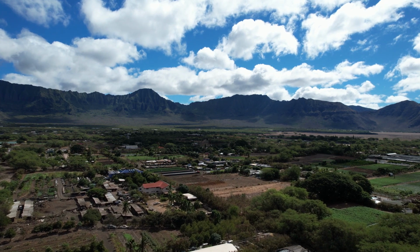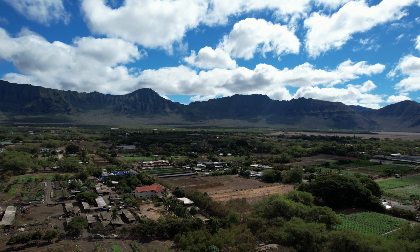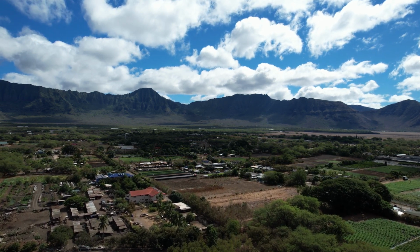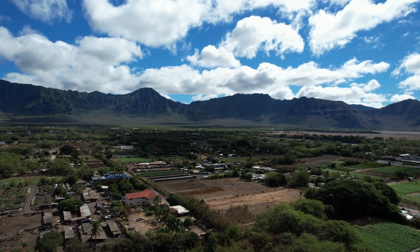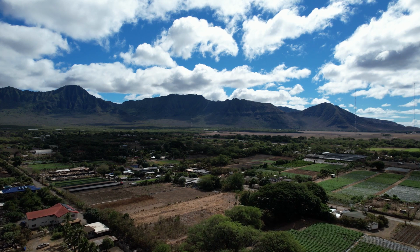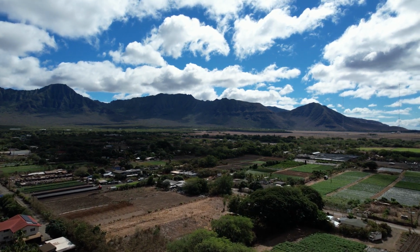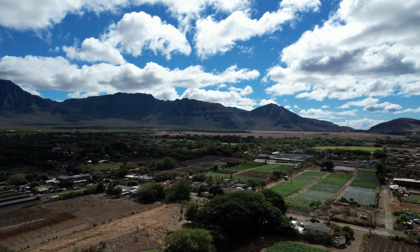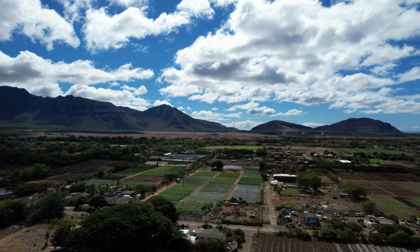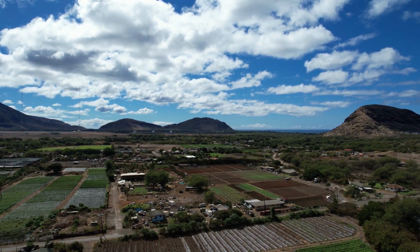Lualualei Valley is the largest coastal valley on Oahu's leeward west coast. It is backed by the Waianae Mountain Range, which is one of the two mountain ranges on Oahu. The Koolau Mountain Range is the other one. Both mountain ranges were formed by volcanic activity, and the older one is the Waianae. The oldest lava at Lualualei dates back 3.9 million years.